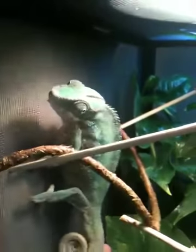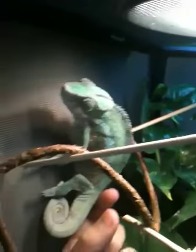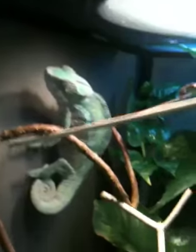And over here, got my Juvie Kamatavi, who is actually really tame, and he eats almost about anything you give him.